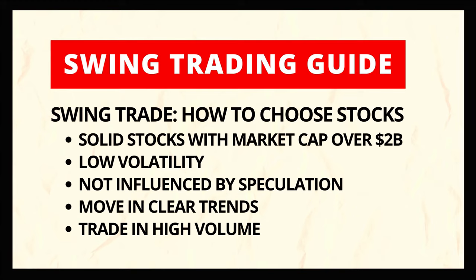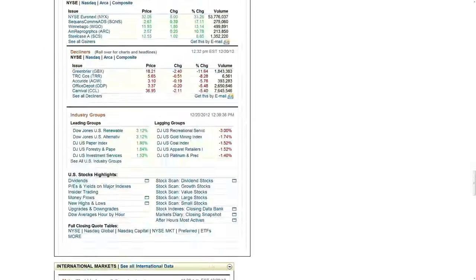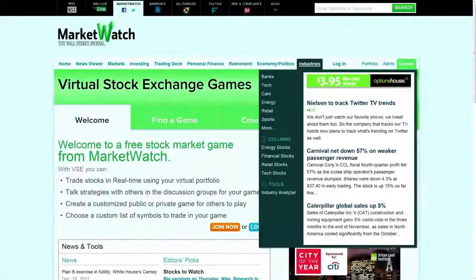Floats do not indicate outstanding stocks. They are two different numbers. You can find out the float and market cap of a stock by going to the statistics button of the stock on Yahoo Finance. Another element of the modern-day market environment that contributes to volatility is speculation.